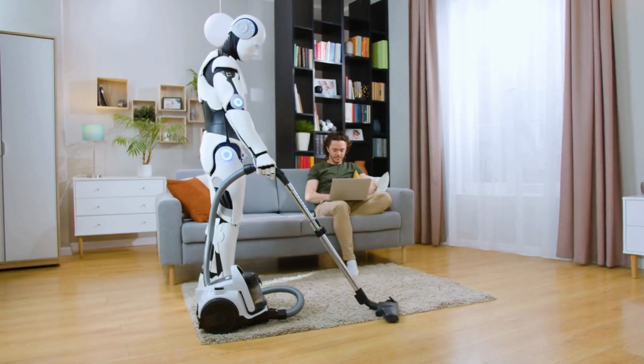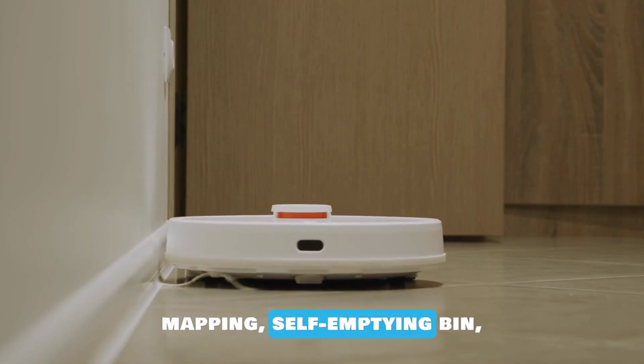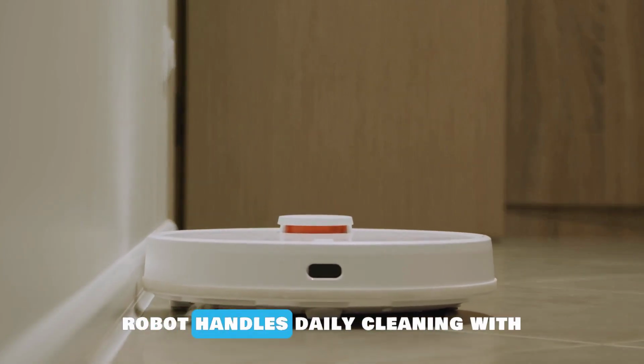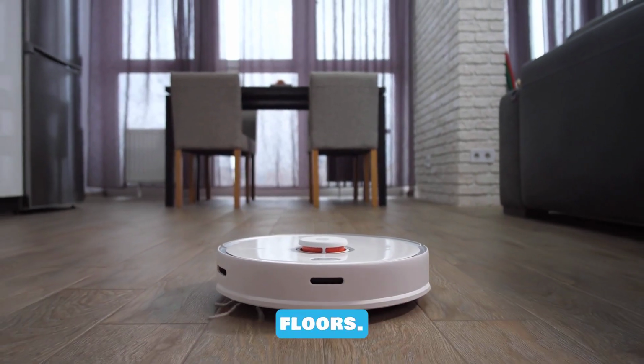Roborock Q Revo. Vacuum and mop in one go. With lidar mapping, self-emptying bin, and smart scheduling, this robot handles daily cleaning with minimal effort. Great if you've got pets or hardwood floors.